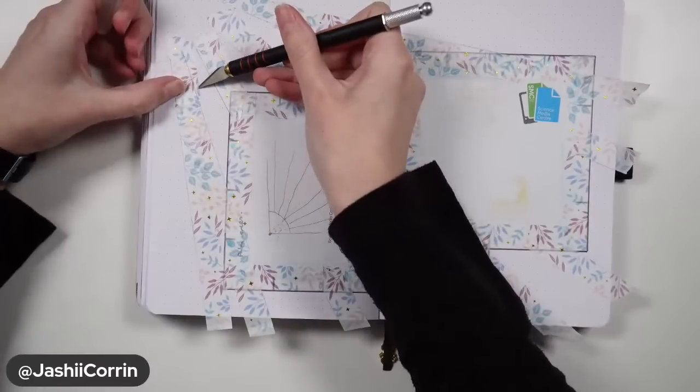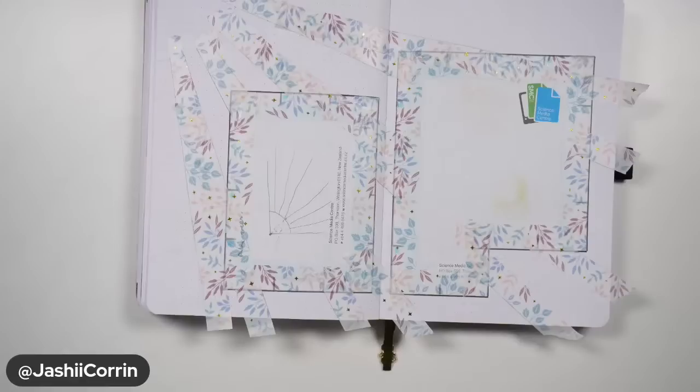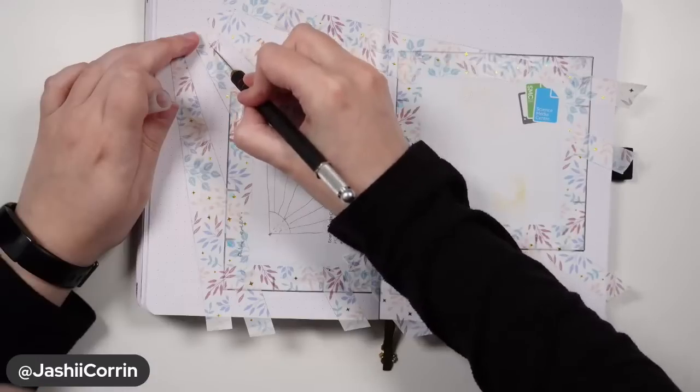And pull it up carefully. There we go. That looks good. So that's going to be a nice orange section done. And then we also need to do some tape cutting here to make sure that that part is as it should be.